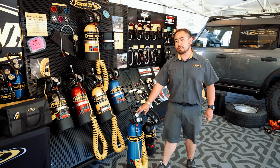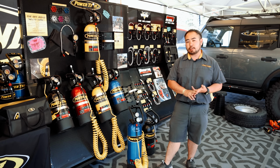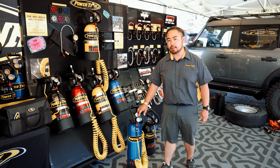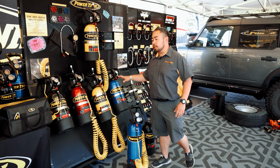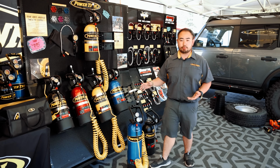This is the real heart of the system. It's a high flow and high pressure regulator. Most regulators that you see won't have that combination. They're also designed to never freeze clog. If you've seen a home built system, sometimes dry ice will form and cause problems. Ours will never do that. We have different colors, but really what you're looking at is optioning the different accessories with it.